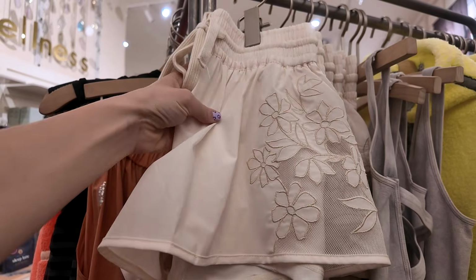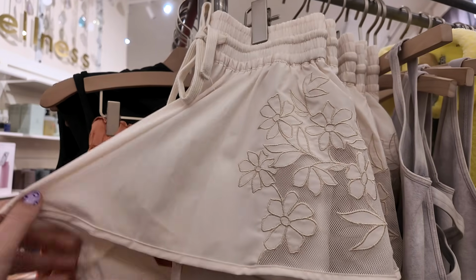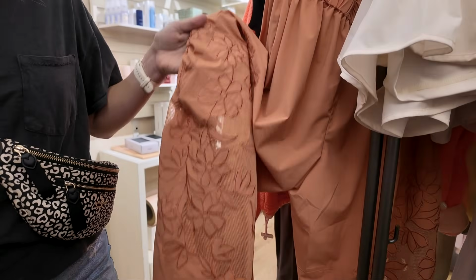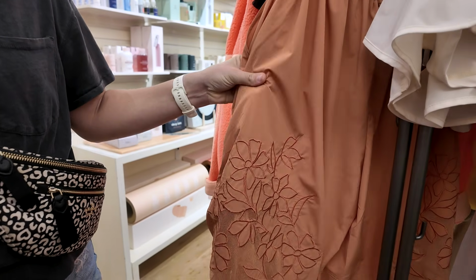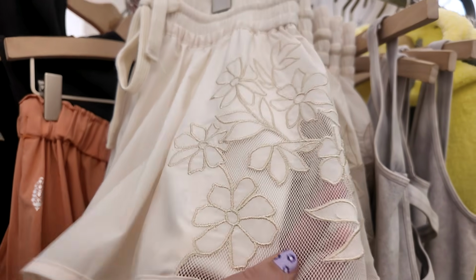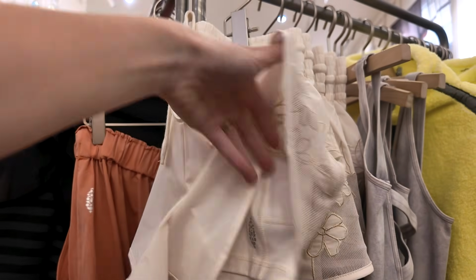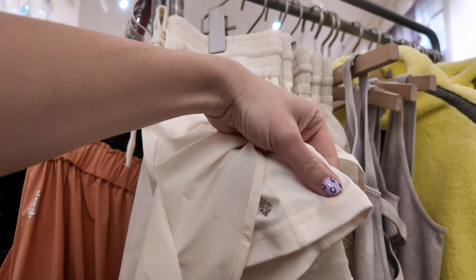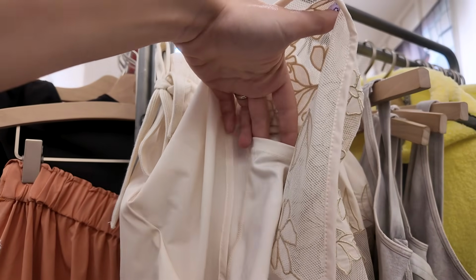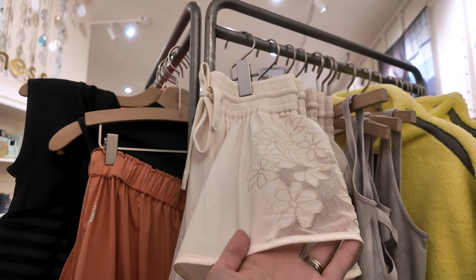Really like that. I haven't tried these shorts either, but look how cute these are. They're more of a tan color. They also have long pants, but they have more of like a lace see-through floral design on the side. And here's also what it looks like on the shorts. And then underneath, they're more of a spandex material for the shorts underneath. And then it also looks like they do have little mini pockets, perfect for your phone. But these are really cute. I haven't seen these before.